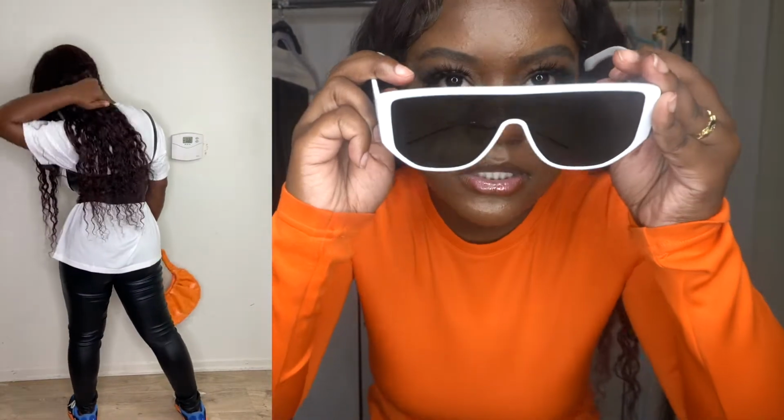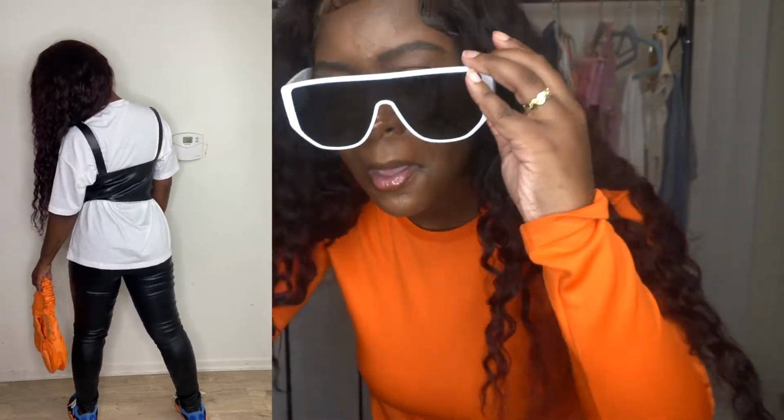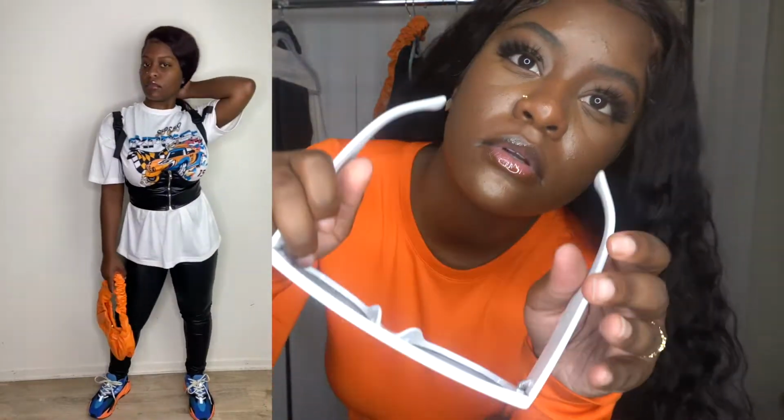which are from my business. So these are the shades. Oh my god. Let me try that one more time. Okay, yeah. These are the shades, y'all. Super cute. I love that the lens is so dark. I love shades like this because I don't want people to see that I'm looking at them. I'm looking at them. You feel what I'm saying? So, yeah. These are the shades.